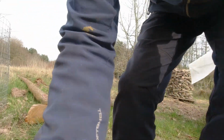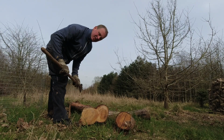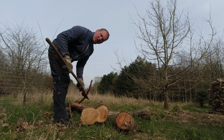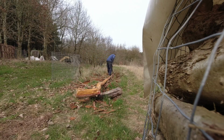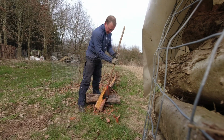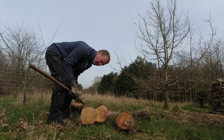You hang on there a second while I do all the hard work. Not too bad actually, because I think it's died. The bark has started to lift off. If you don't strip the bark when you get a chance, if you leave it too long, then you get larch wasp. They call it a wood wasp. It looks a bit fierce, but they don't sting you.